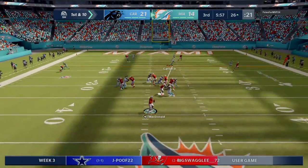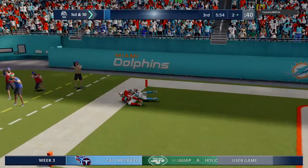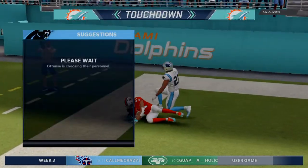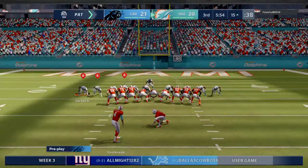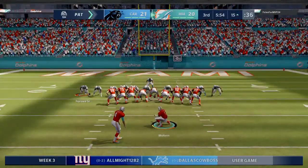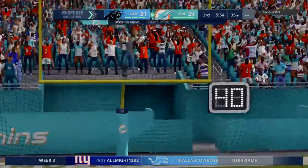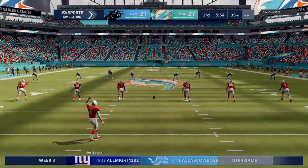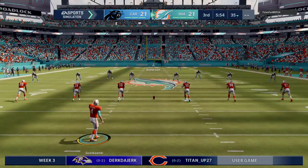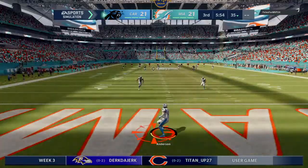Back to throw now on first down. Going for it all. And that is caught. Touchdown, Miami. Kenny Golladay, his third touchdown of the game and fifth on the year. And the Dolphins are an extra point away from tying up this football game. Good. Extra point good by Gostkowski. And we are tied at 21. So we're right back where we started. All even as the kick's away.